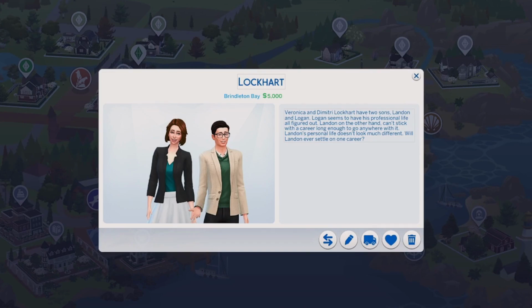Logan seems to have his professional life all figured out. Landon, on the other hand, can't stick with a career long enough to go anywhere with it. Landon's personal life doesn't look much different. Will Landon ever settle on one career?